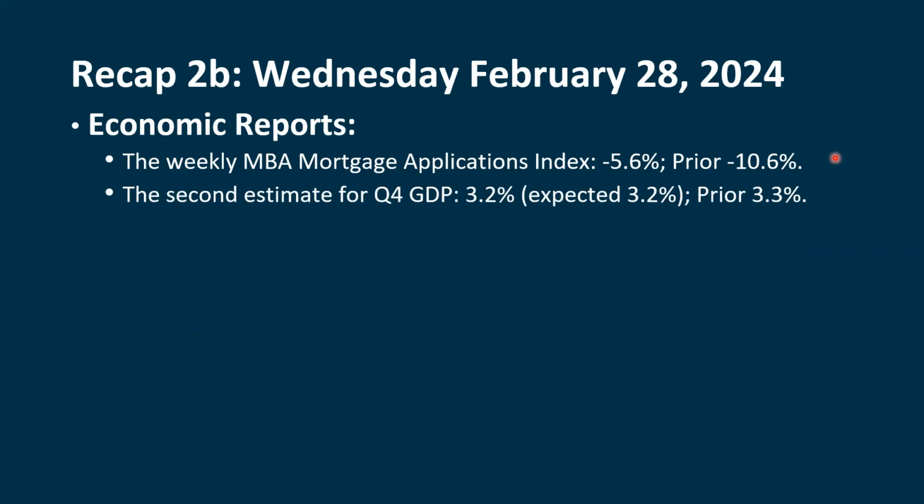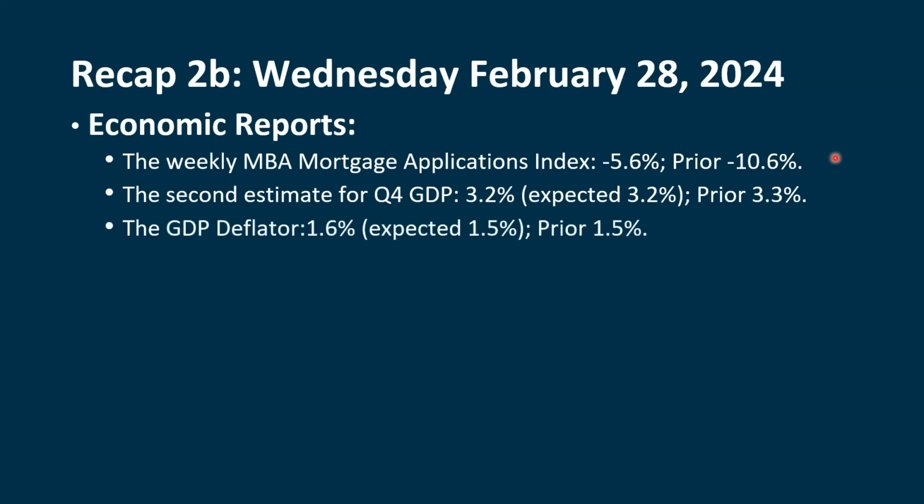The second estimate came in. There was a little bit of a change there. The headline number was pretty much the same at 3.2%. That's positive for GDP, which is what they had expected, and down a little bit from what we saw last time at 3.3%. So a little bit of a tick lower there. The deflator was actually up. So again, we're seeing some contradiction here. It was at 1.6%. They expected 1.5%, which is what we saw when we got the first reading.